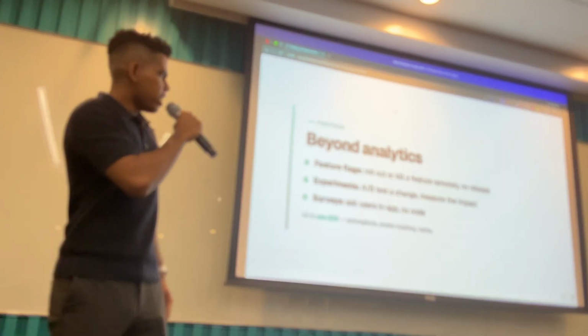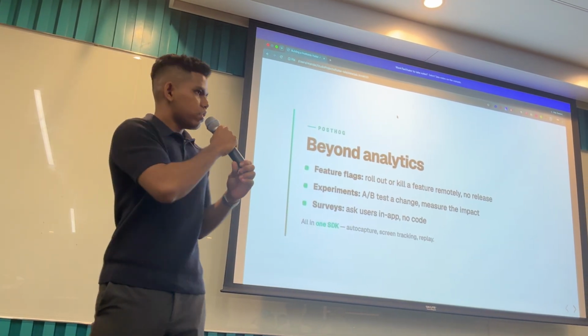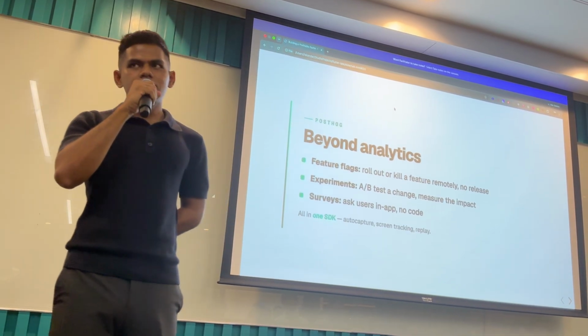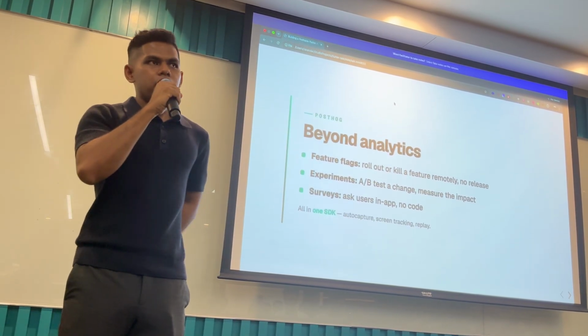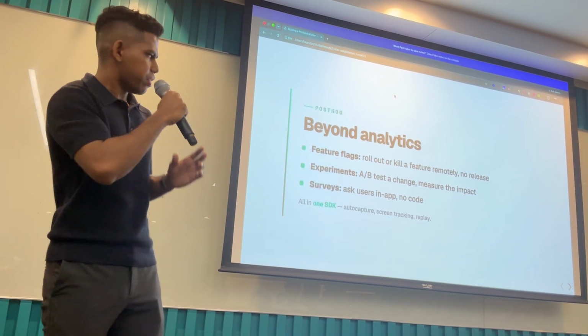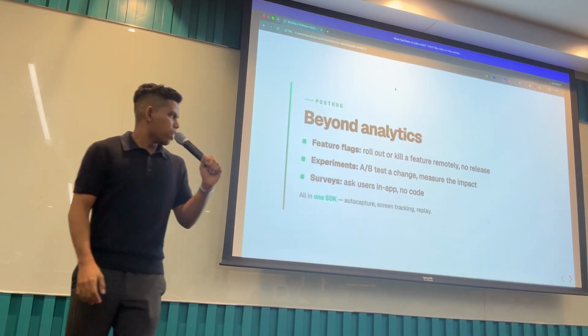Okay, you can also run experimentation. I haven't done this, but I think it's a very interesting thing. So you can, for example, test different kinds of paywalls. Like, does this perform well? Which one is performing better? And it also has surveys, the same thing as Superwall.